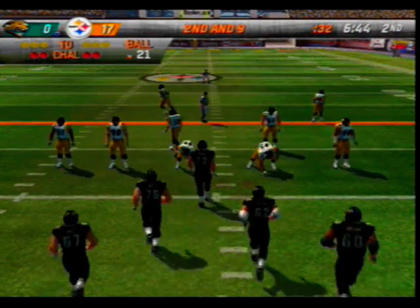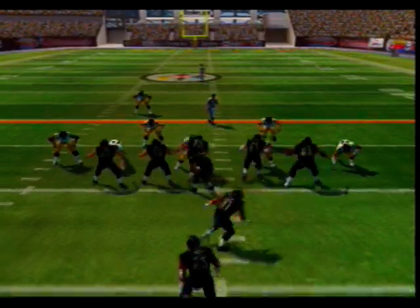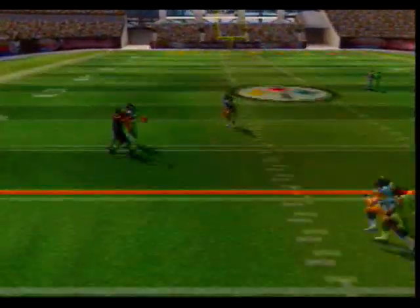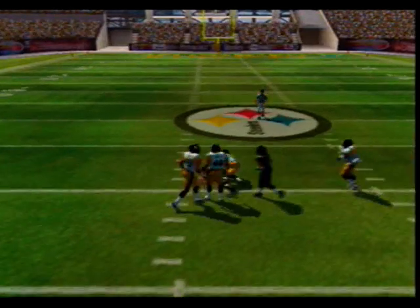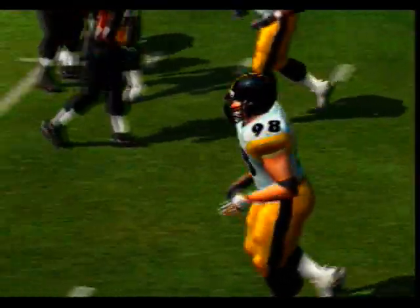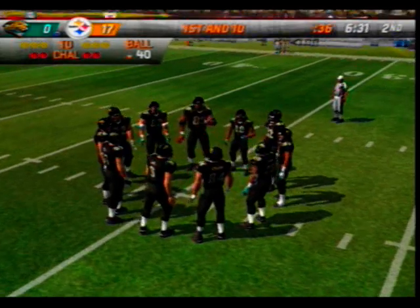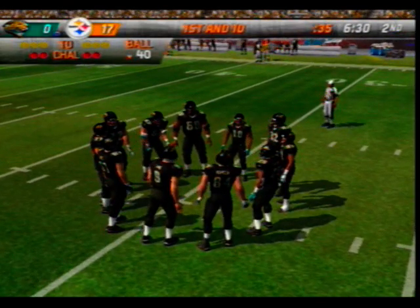Second down and nine to go. The Steelers with a four-man front. Gets the pass off, and it's complete. They're going to spot this one at the 40-yard line. He wraps him up and now has four tackles. Lane with a strong arm, and that gets him a first down. Yeah, that was a heck of a pass. I mean, you could just hear that ball sizzling in the air.